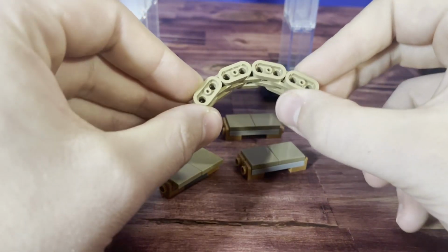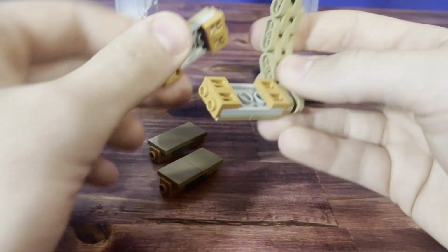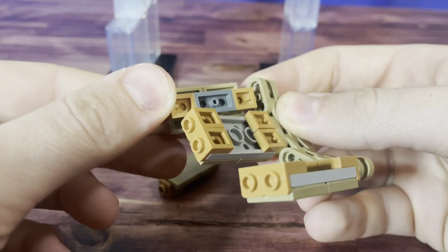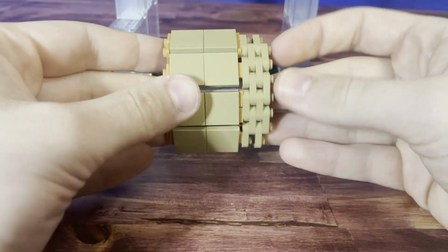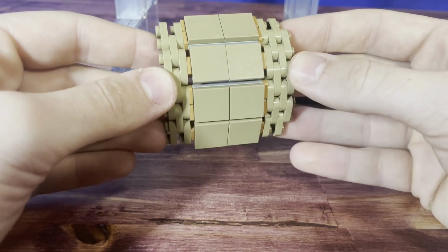All right, so this segment is 4 of these long, so I've got 2 of each. So what you're gonna do, you're gonna alternate them. 2 wide, and then the 1 wide, the hole will go into the bar connection, and then you can repeat this on this side. And there we have our segment of the ship.